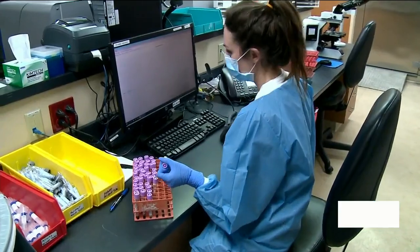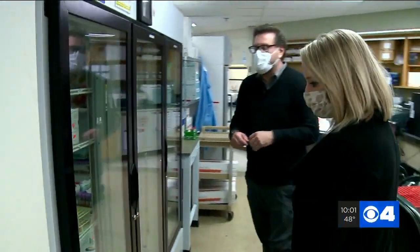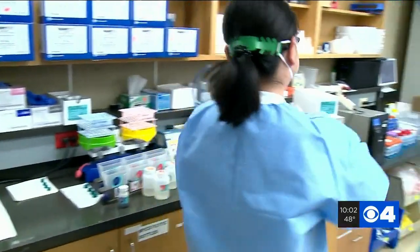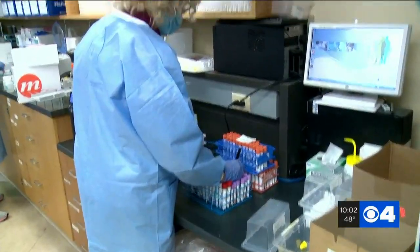This is where it all begins. This lab in St. Charles is where roughly 1,400 COVID-19 samples are tested every day. So these are all COVID samples. Keith Landeros manages this lab for the SSM Health System. We're actually receiving about 500 to 600 more than we actually can test in one day. Since March, this lab has processed over 130,000 coronavirus tests from across the St. Louis metro. Staff is pulling double shifts to keep up.